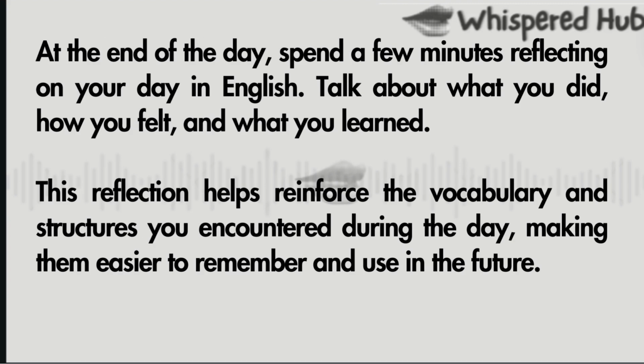At the end of the day, spend a few minutes reflecting on your day in English. Talk about what you did, how you felt, and what you learned. This reflection helps reinforce the vocabulary and structures you encountered during the day, making them easier to remember and use in the future.